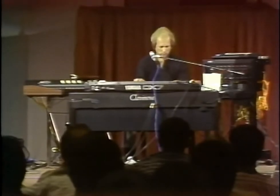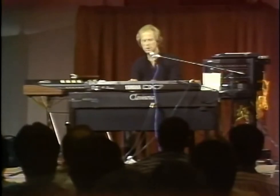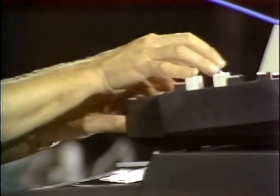Synthesizers began to appear in the 1960s and found a special niche in the musical world over the next decade. Now, with the advent of MIDI, electronic music can take center stage.